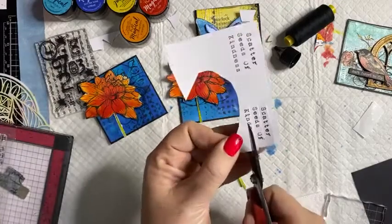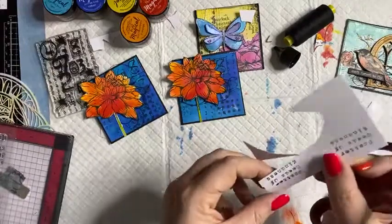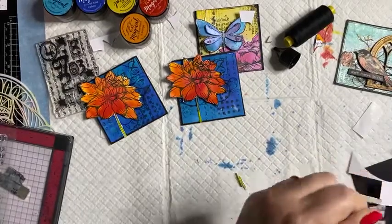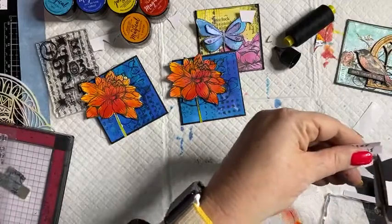Cut. So there's lots of different challenges and some amazing themes this month. And if you're looking for something a little bit different to do, then this might be right up your alley. And then you can get good use of those stamps that you have been hoarding at home.